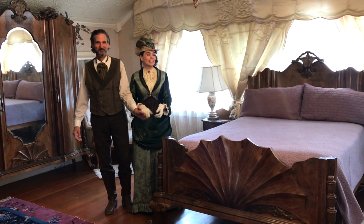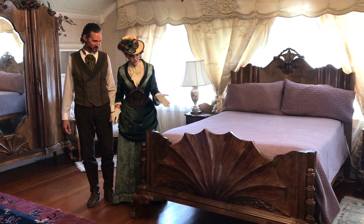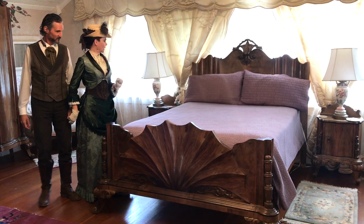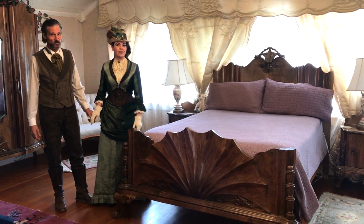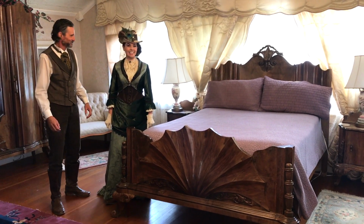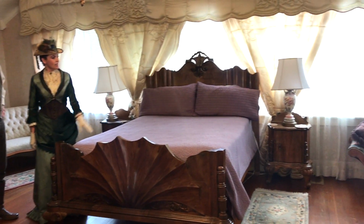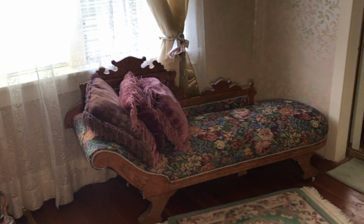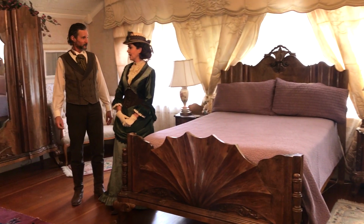So we are in the largest of the guest rooms, and as you can see, this furniture in here is just exquisite. It's very Edwardian era, and it is masterfully crafted. And it's so solid, believe me. I couldn't budge this if I tried, and I'm not going to try. It's absolutely gorgeous. And in the corner there, they have this amazing chaise lounge.